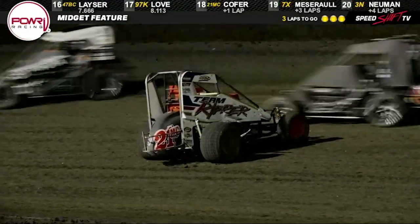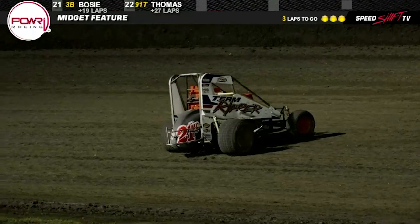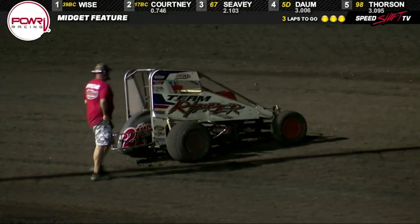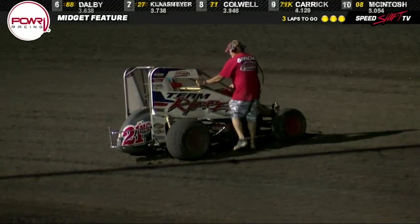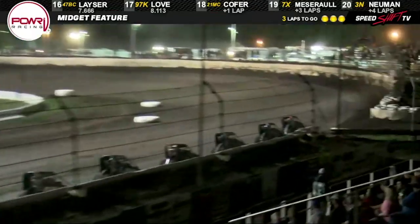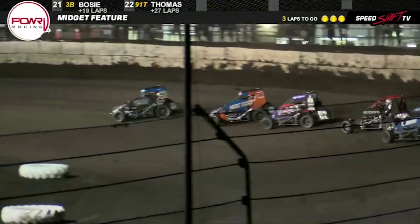But Klossmeyer, the number 27 car, scored 7th on the field. And if I'm not mistaken, he started darn near towards the tail. Where did he start? Yeah, started 17th. So scored 7th. He's picked up. Green flag set to come back out. 3 laps remain. Can Zeb Wise hang on and pick up a POWRi win here at Fairbury? We're going to find out.